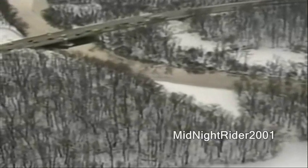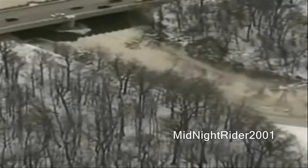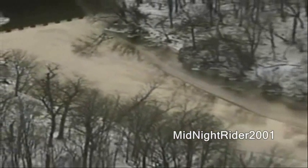One of the first things that was noticeable to fire rescue personnel that came out was a smell of jet fuel in the area. There was no post-crash fire. However, obviously the fuel tanks were compromised, and you can see that sheen on the surface of the water that is drifting southward from the impact area past the bridge at Euclid Avenue.